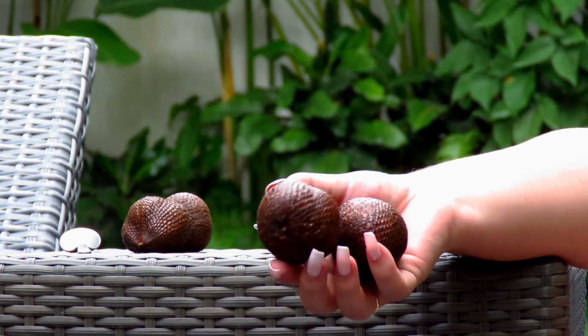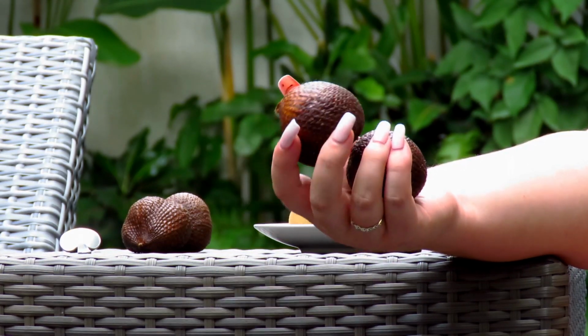Last but not least, snake fruit. So, snake fruit, very obviously, got their name from the skin. It looks like a brown snake. So we have 2 different types here. One is found all across Indonesia and it is sweeter. And then one is literally native to Bali, and it is on the more sour, bitter kind of end of things.